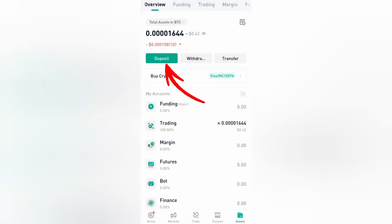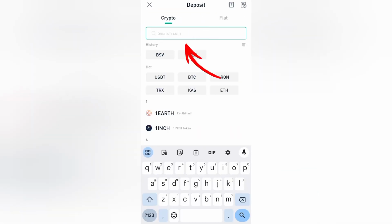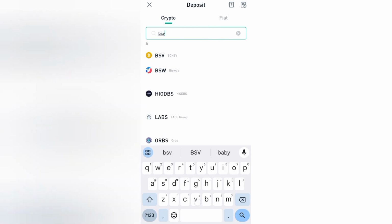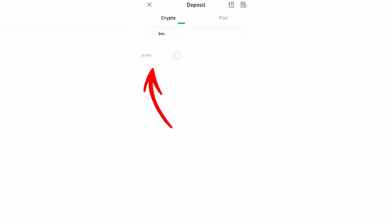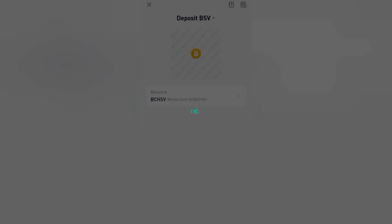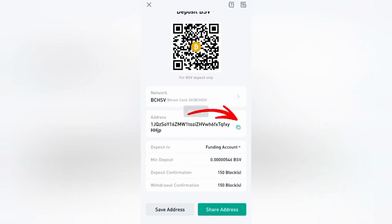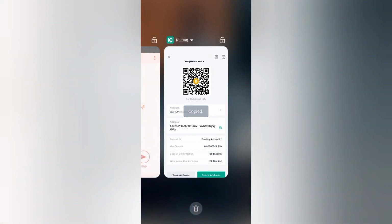So now this is what you are going to do. You are going to log into your account and you tap on deposit. Once you tap on deposit, in the search bar you are going to type in BSV. Please make sure it is BSV. This is the coin. This is BCHSV. Tap on it. So now you are going to see an address. You are going to select your network first. Select this network, and now you are going to see an address. This is your address. So now you are going to copy your address and go back to your account.